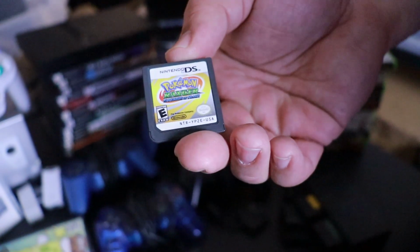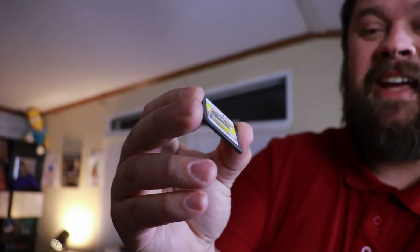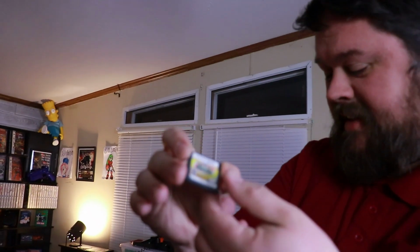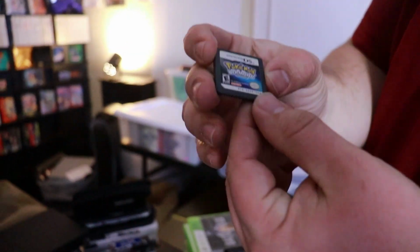Playing with fire, Pokemon. Onto DS, we have this Pokemon Ranger, Shadows of Almia. I think it's like a $30 game, something like that. Pokemon Diamond. This one just has a pretty good amount of value. Helps bring back some of my costs.